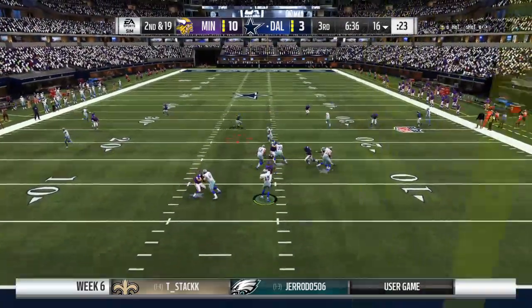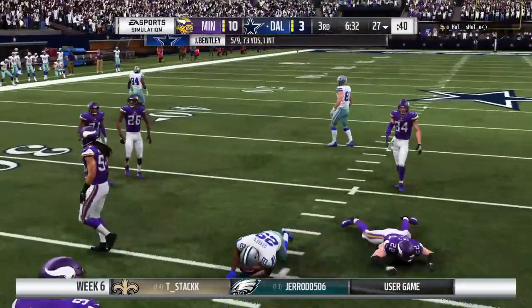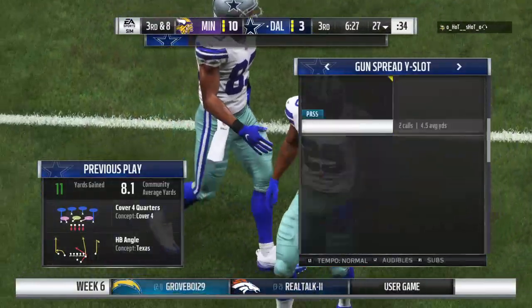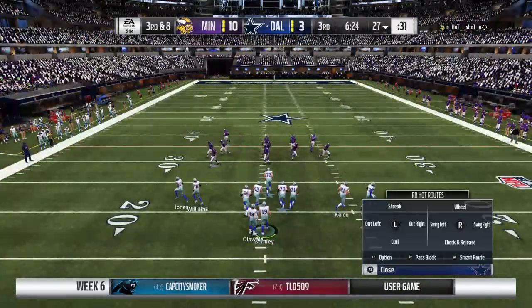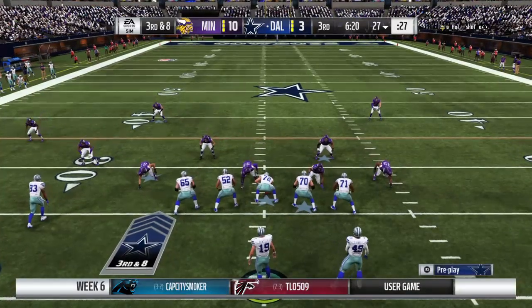From the shotgun, he'll look to throw. Now he'll dump it underneath to his running back, complete. And they'll bring him down at the 27-yard line. They get 11 back on that one. It leads to 3rd down. I know most of the time when the ball's in the air, you're thinking wide receiver, tight end, but running backs, they can be a big part of any passing offense nowadays.